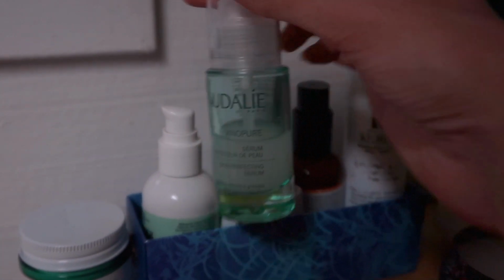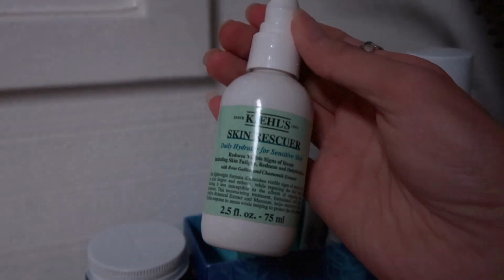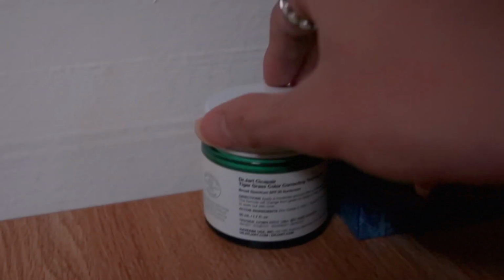Everything will be linked down below if you want to try out any of the products I have. I really recommend Kiehl's and Claudier because they are just brands that I trust. They are on the pricey side, but it does really help in the long run. My current moisturizer is the Skin Rescuer by Kiehl's. It just helps with my redness because I do have a lot of redness in general.